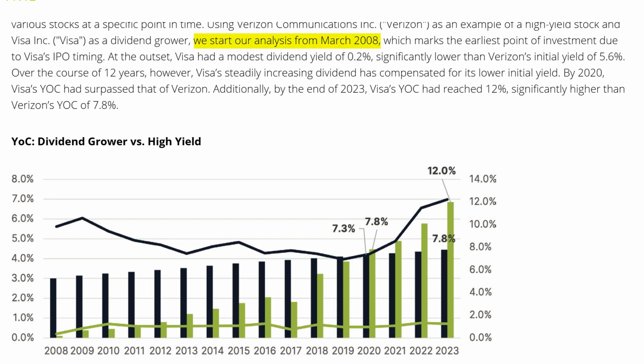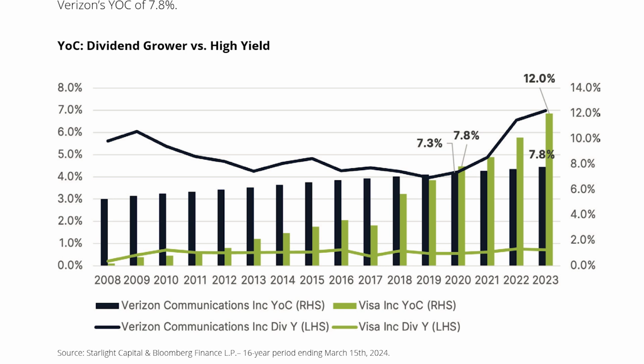Back in March 2008, Visa came onto the market with only a yield of 0.2%, while Verizon offered a much higher 5.6%. But over the next 12 years, Visa steadily grew its dividends, reaching a new yield on cost of 12%, while Verizon's yield on cost reached only 7.8%. This illustrates why a lower initial yield with growth potential can outperform a high starting yield in the long run.